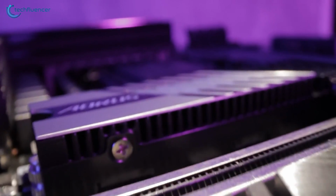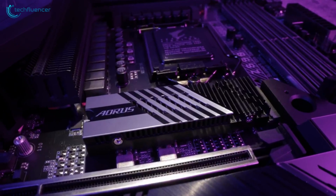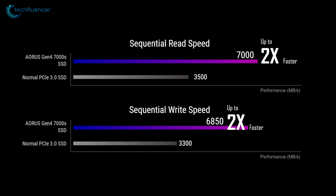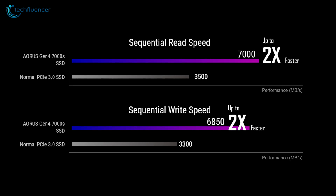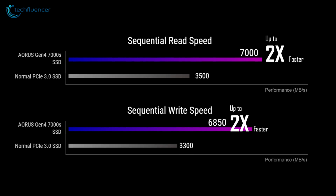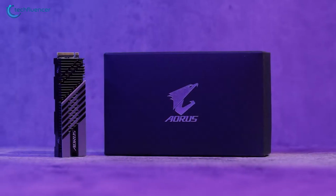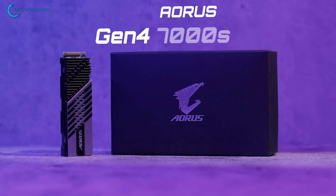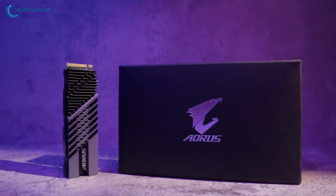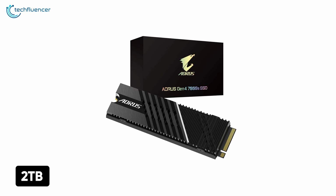At number 3, we have the Aorus 7000S from Gigabyte, and unlike the first 2 options, it includes a heatsink and works with the PS5 right out of the box. This M.2 SSD is capable of cranking the read and write speed to a maximum of 7,000 MB per second and 6,850 MB per second to give you a smooth, responsive, and powerful gaming experience. It utilizes a PCI Gen 4 interface to further enhance the speed and present you with optimized and stable storage performance. As for the storage, it offers you up to 2 TB to meet your storage demand gracefully.